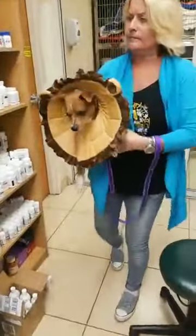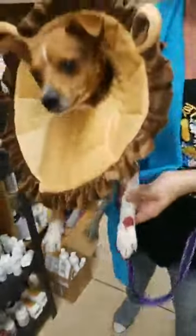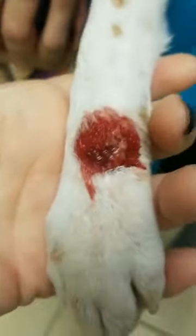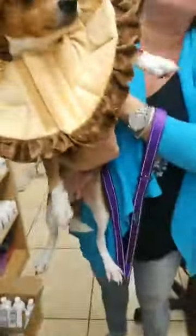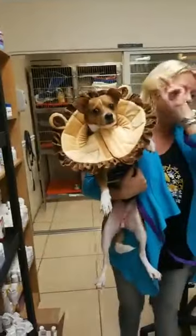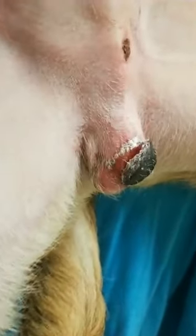Can I recap? Yes. I am here at Imperial Point Animal Hospital with Rico, who we just pulled from Miami-Dade Animal Services today. He has this massive wound on his leg. Dr. Clark is currently looking at a sample under the microscope to see what it is. He also has this injury to his scrotum from the neuter surgery.